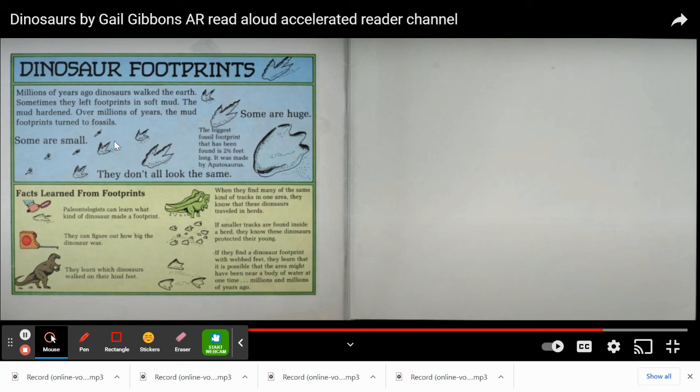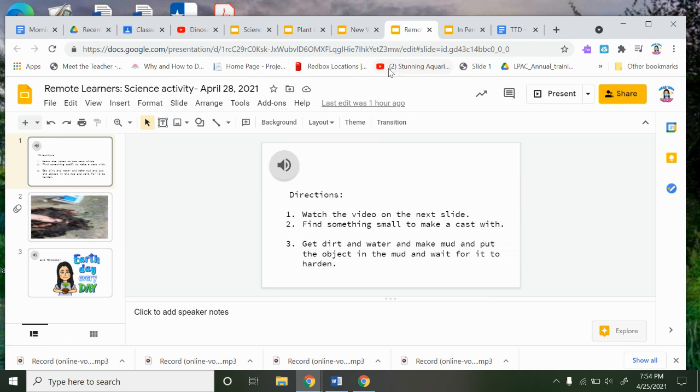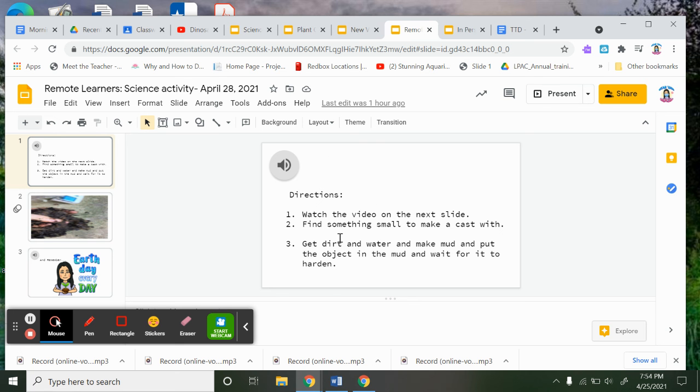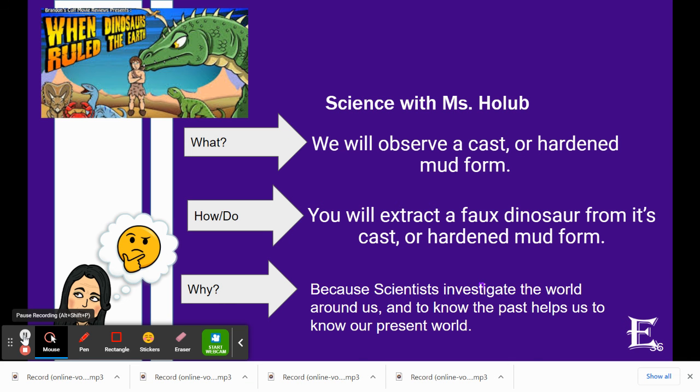Today we are going to pretend to be paleontologists, and we are going to extract, which means take from, a cast or a mold. So your assignment for today: click on the Google slide, watch the video, and then draw a picture of what you find. Remote learners, you will form a cast or hardened mud form. Tomorrow you will extract an object from the cast that you made, and you'll click on that video. In-person learners, you get to extract today from the cast or mud form, and you're going to use some tools to do that, just like the paleontologist did.